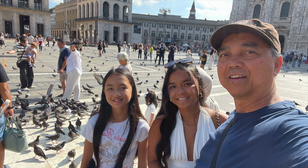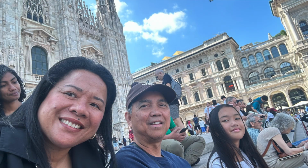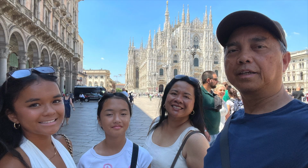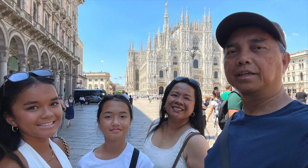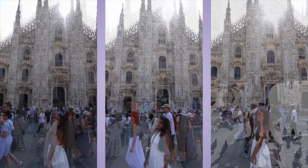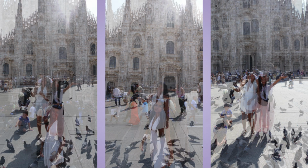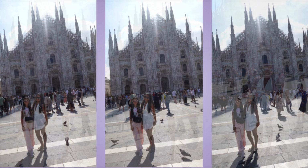From the stunning architecture to the lively atmosphere of the square, every moment felt special. Walking through Piazza del Duomo, seeing the historic buildings and feeling the energy of the city made this stop unforgettable. It was a perfect mix of beauty, culture, and simple joys. This visit will always be one of the highlights of our trip. Being here at the Duomo is a dream come true.